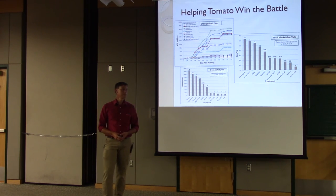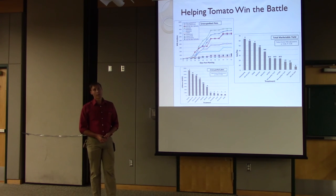I haven't heard anything about taste. How do the grafted tomatoes taste? Well, I cannot say that I have fully trained my tomato palate to be able to tell this soil versus another soil like they do with grapes. But we have found that the quality remains as though it were not grafted. That's as much as we've been able to tell.